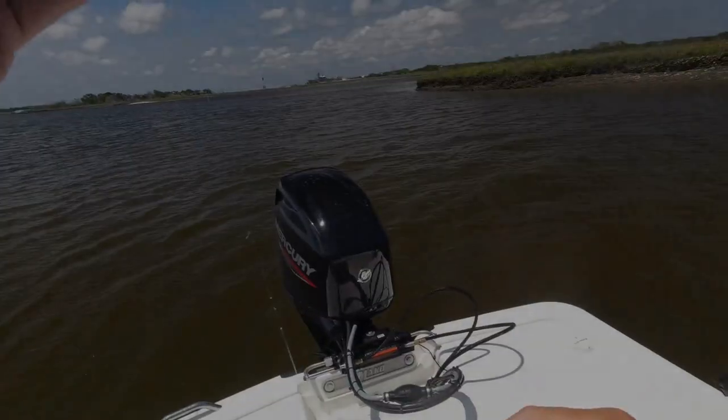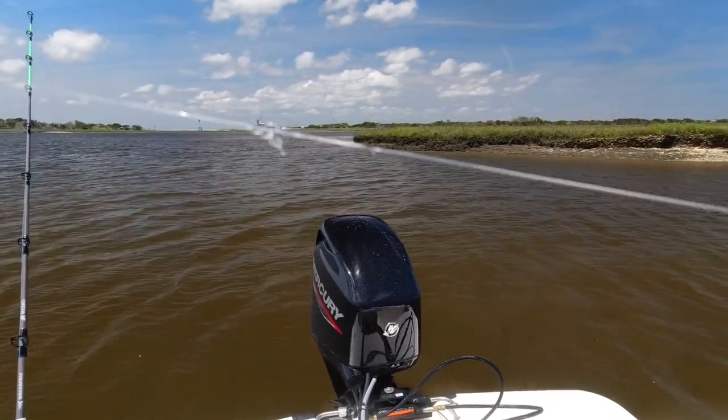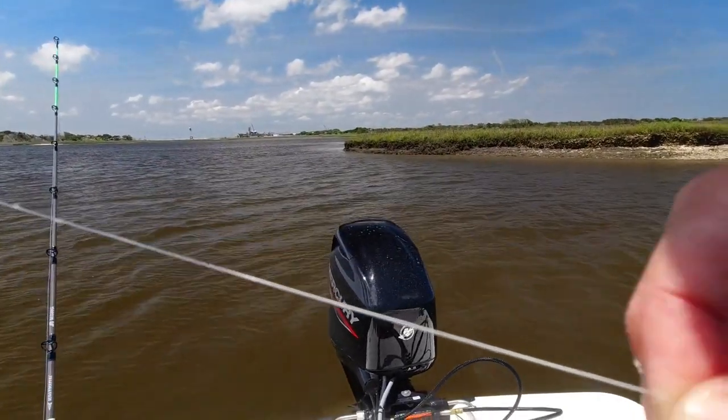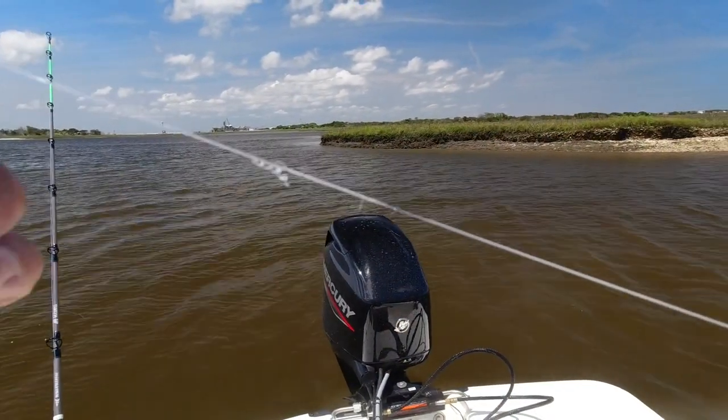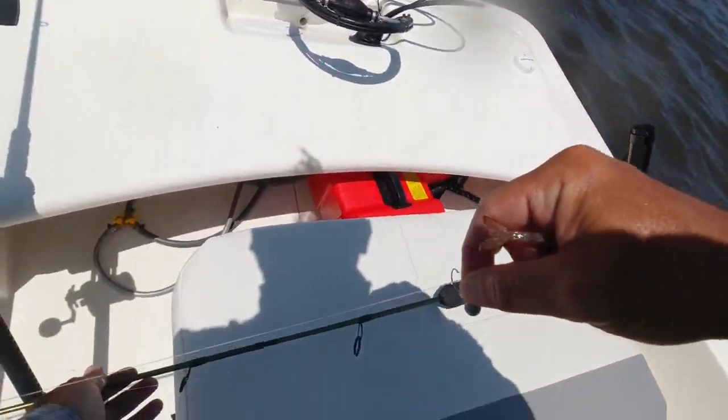So I just noticed something. If you look at my line, it's frayed pretty good. So I'm going to have to retie this guy, because I don't want to risk losing the fish. So let me retie this real quick. But always check your line.